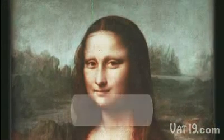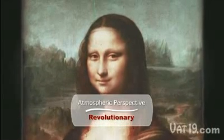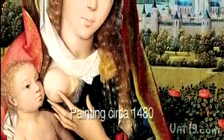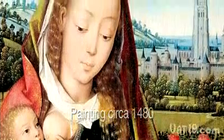Lastly, the fact that the background becomes hazier and more out of focus as distance increases was a major breakthrough that added to the realism of the painting. Paintings of this time created equal levels of detail in the foreground and background.